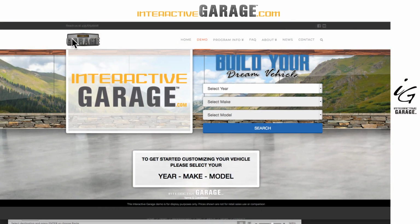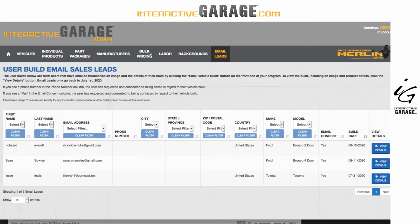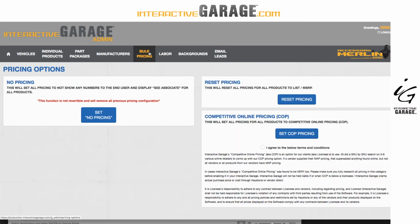Okay, so that's the Facebook share. And then what I want to do is also quickly go over, I get a lot of questions about pricing. So you've actually got 4 different pricing options inside of your Interactive Garage admin.